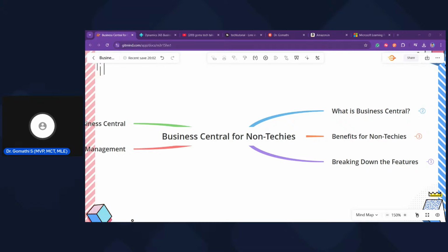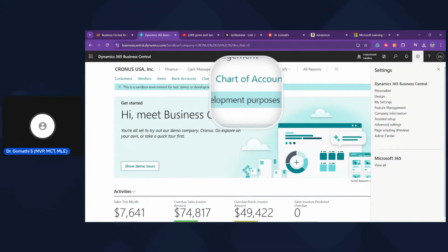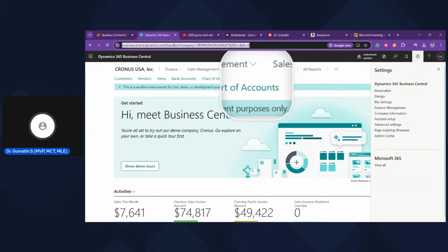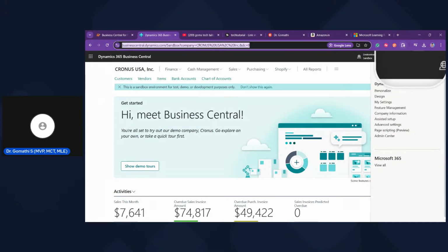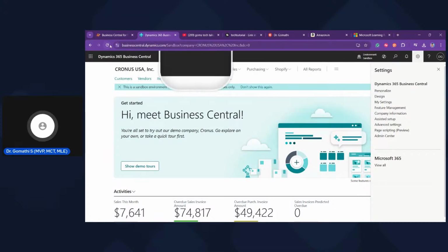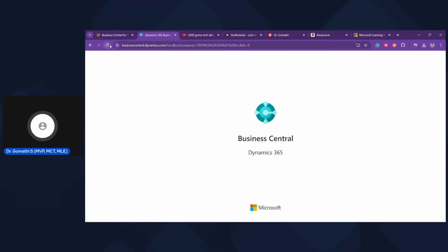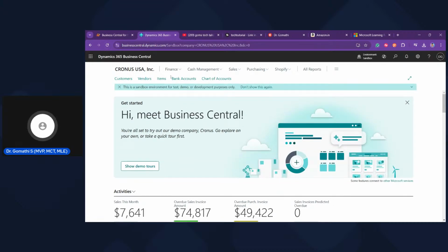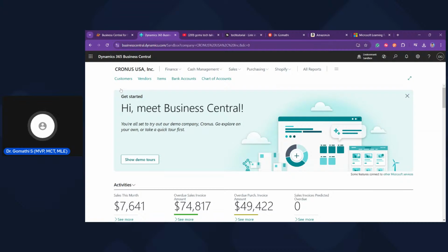I'll just show you how Business Central looks. This is how your Business Central actually looks. Here you can see there are a lot of things available, right? It's role-based access, so you can customize Business Central based on the roles and everything. So this is how your Business Central home screen looks.